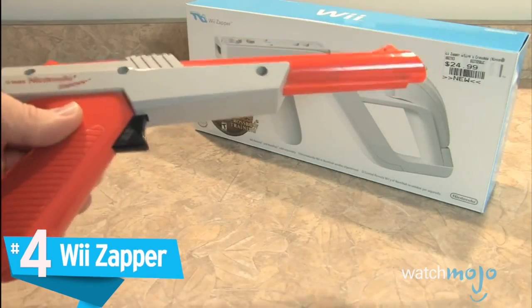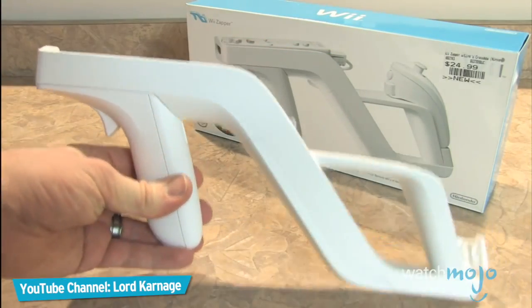Number 4, the Wii Zapper, which looks a lot like this.